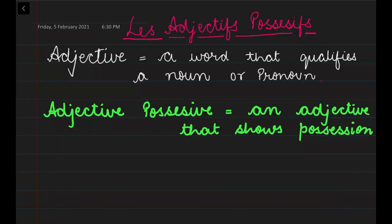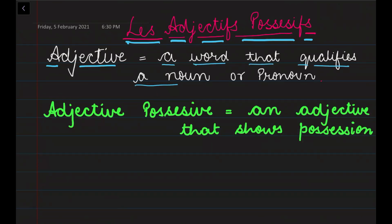As you know, our topic of learning today is les adjectifs possessifs, which means the possessive adjectives. So firstly, I wish to clear what an adjective is. An adjective is a word that qualifies a noun or a pronoun in a sentence. We have done one lesson on adjectives of color. You can refer to that too if you want to learn about adjectives.